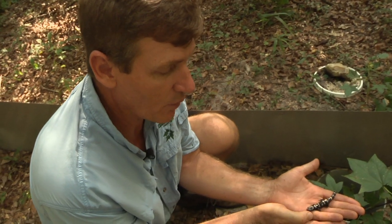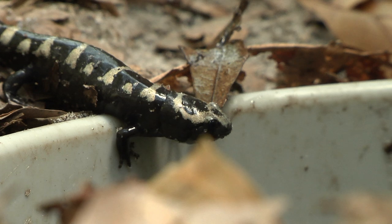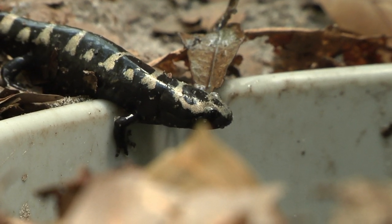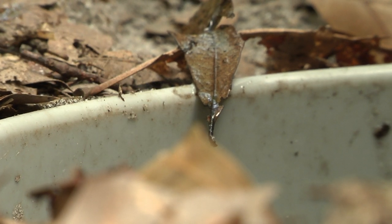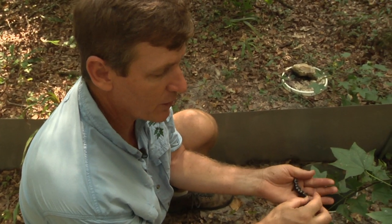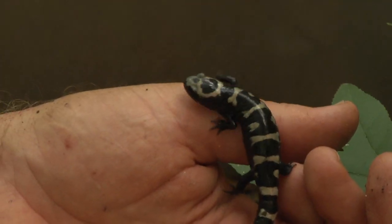And the females are a little more drab. The males tend to have much more contrast and tend to be a little bit more vivid. And these guys spend most of their lives underground, so we don't see them very often. So something like a drift fence gives us an opportunity to see what secretive animals might live in this habitat. Good example of what we call hidden biodiversity. So we have lots and lots of things living here. We just don't see them very often.